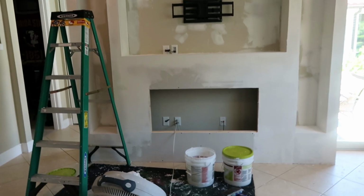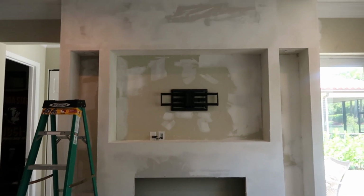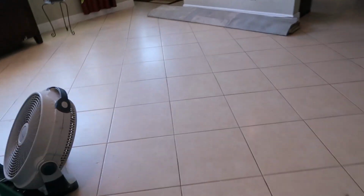Anywho, I don't want to yell, so I'm just going to get closer to the camera so you guys can hear me. But this is the first coat of plaster. So pretty much the first coat focused on the outside of the wall here, as well as this side of the wall, which is going to be a seamless connection to the previous wall that was here. And then this is the one that he built. So we kind of have a longer hallway right here, which is weird because when we come from the pool, because we usually use this door for the pool, we walk through and it's a wall there. That's really different for us.